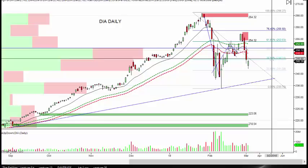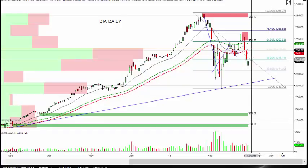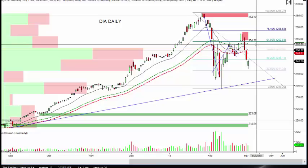And then also the lower end of the TMT proprietary price channels are 248.69 all the way up to 252.68. And that's going to be your diamonds trade. Next is going to be the IWM.